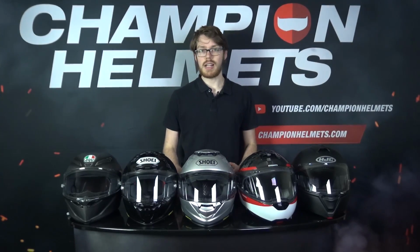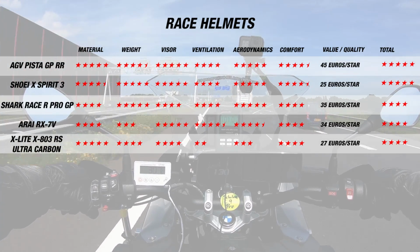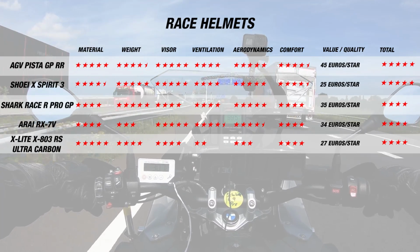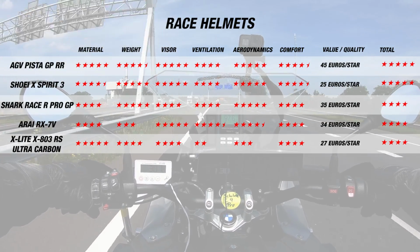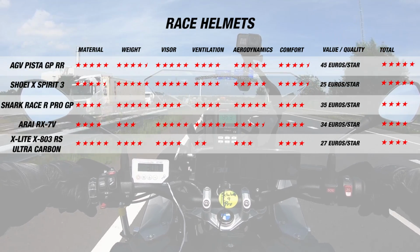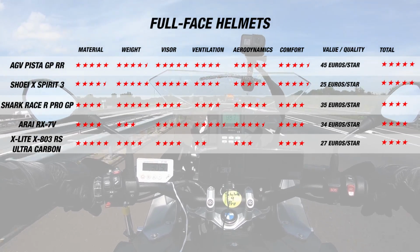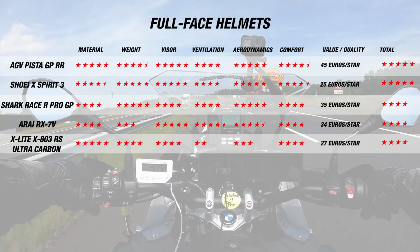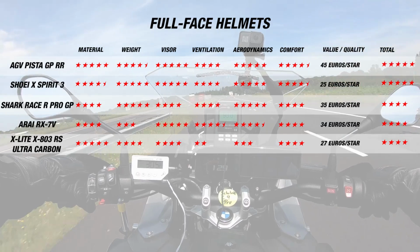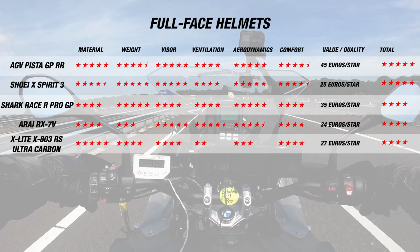We didn't only take these helmets out on our road test, but several more for each category. So, if we look at all these helmets all together, then it's clear how each one comes top in its category. If we look at our top 5 race helmets, then the GP RR is clearly on top with the most stars thanks to its lightweight and strong performance. While on the same graph, you can also see the top full-face helmets, though the GP RR is on top. For this category, the X-Spirit 3 performs stronger with its great performance and much better value for money, making this a more affordable helmet for this category.